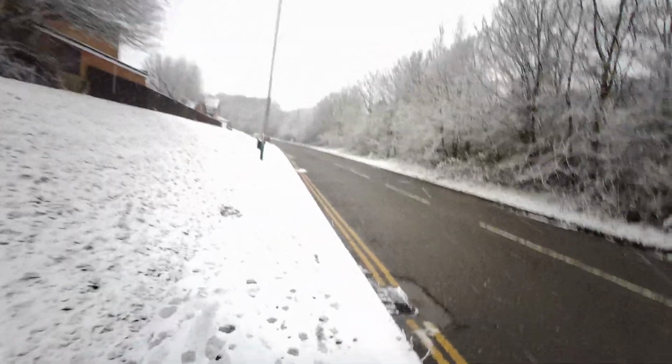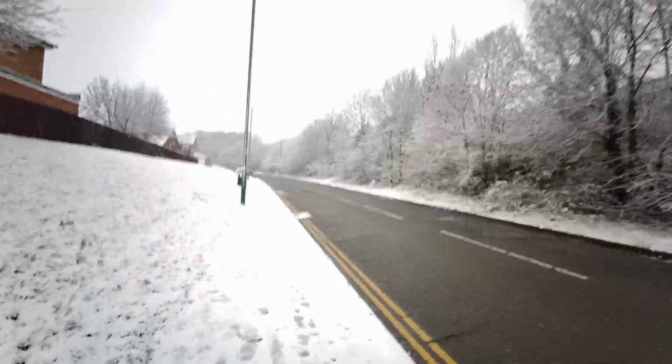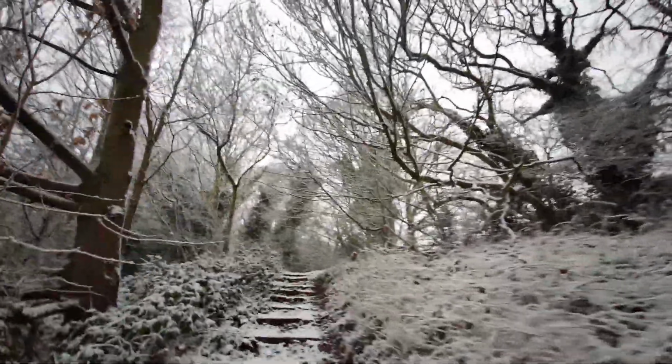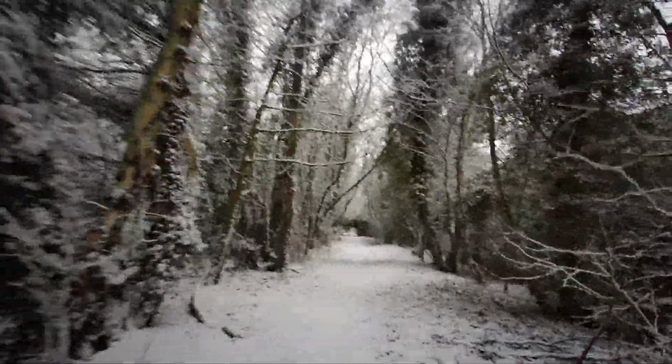Down the hidden path. That will take us out to the deeper woods, and we'll go take the drone up and have a look around. Just a little sneaky back entrance. Nice inviting little cove of an entrance there.